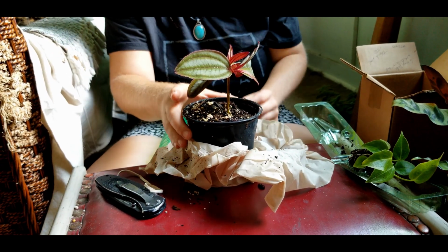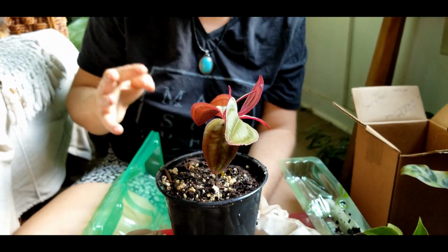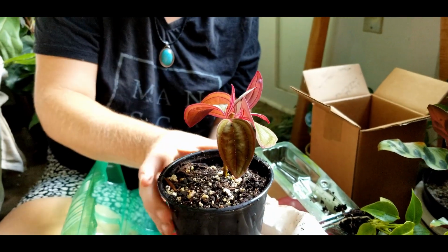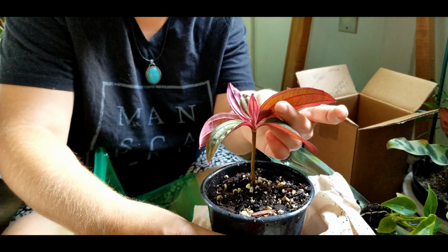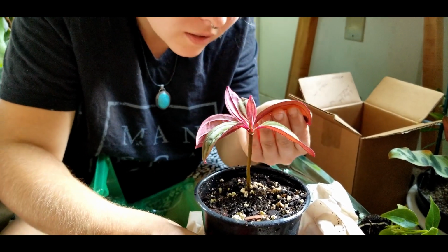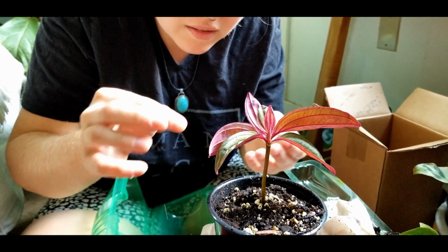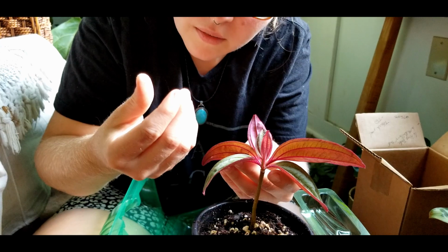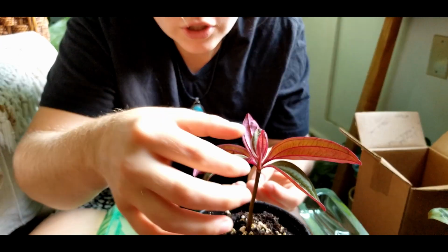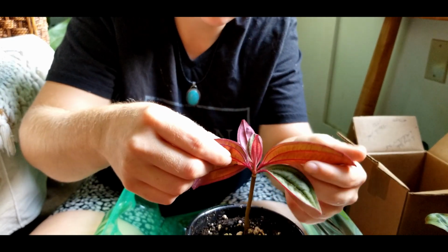Look at him. And so I believe both of these guys were about $8-ish. Little, I don't know what this is on the leaves. I think it might be moisture gel from the soil, but I don't know.